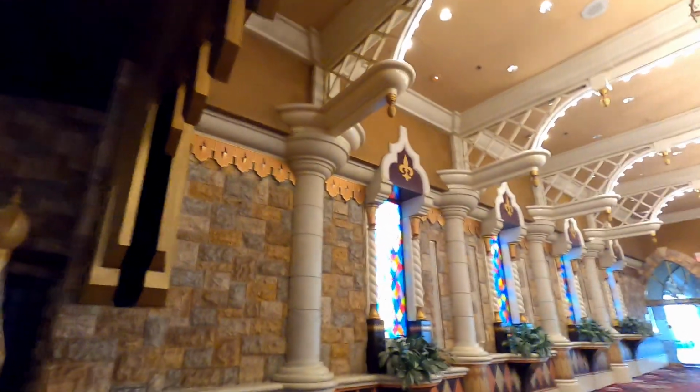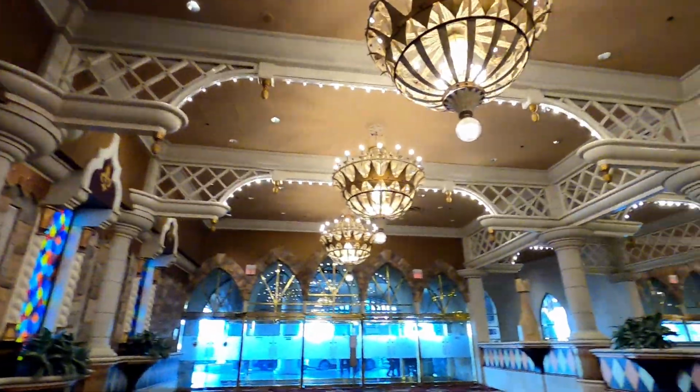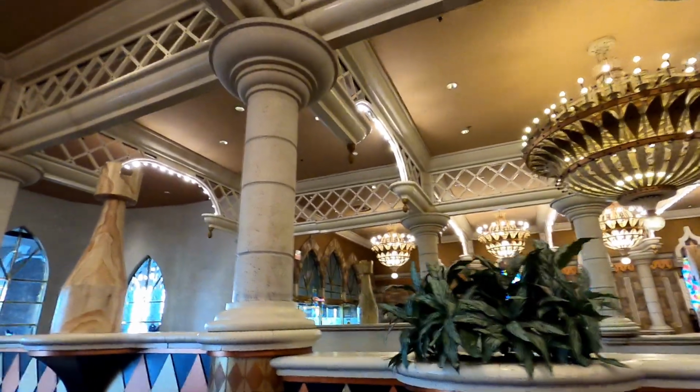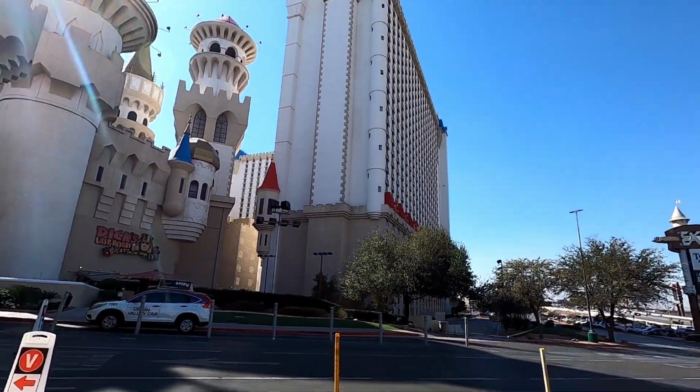Here's that entryway, and I love the design. Again, it reminds me a lot of that medieval kind of Camelot feel. You've got your chess pieces over here, like the knight and the, what is it, a rook, I think. Really love the design. Let's make our way to see some other sights too. Oh my gosh, it's so windy out here. I might have to take off my hat just so I don't lose it. You can see the beautiful building around us.